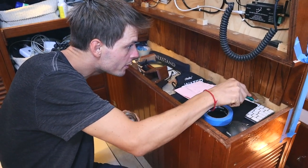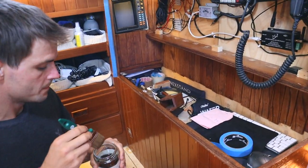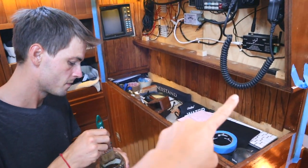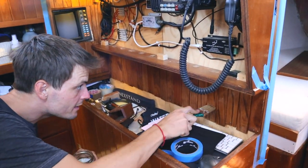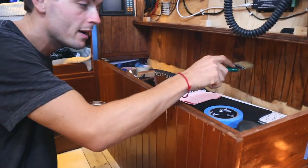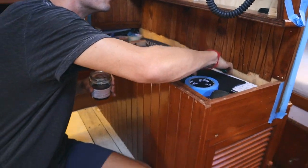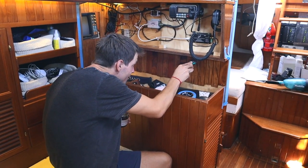Making great progress now. It's starting to look like something. So we've stained the panels. You can tell it's not teak panels. But if you zoom out a little bit and go a bit further away from the whole thing, I mean, you can kind of tell. And this is what it's looking like right now.